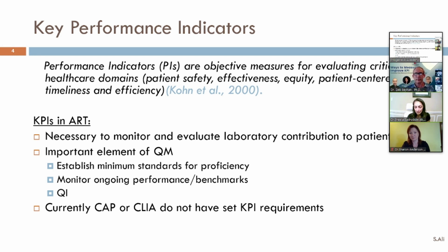Currently, CAP and CLIA don't have a set KPI requirement, meaning that it is left up to the laboratory's discretion to assess their particular laboratory and determine what KPIs fit best for their particular lab. Next slide.